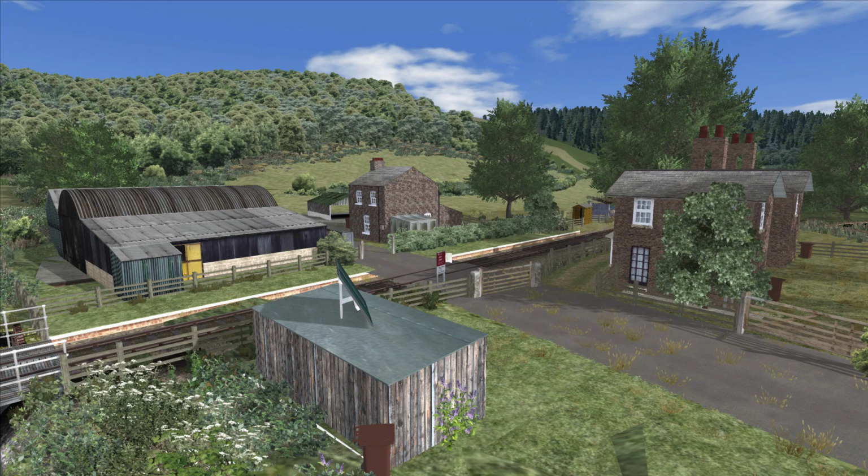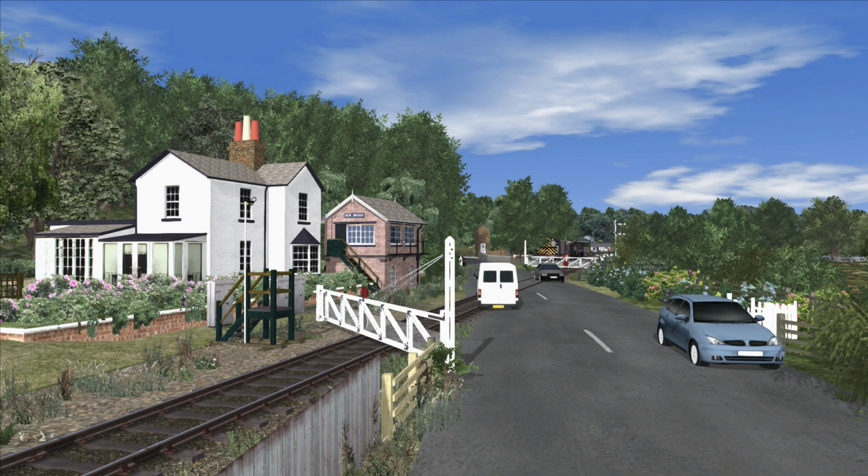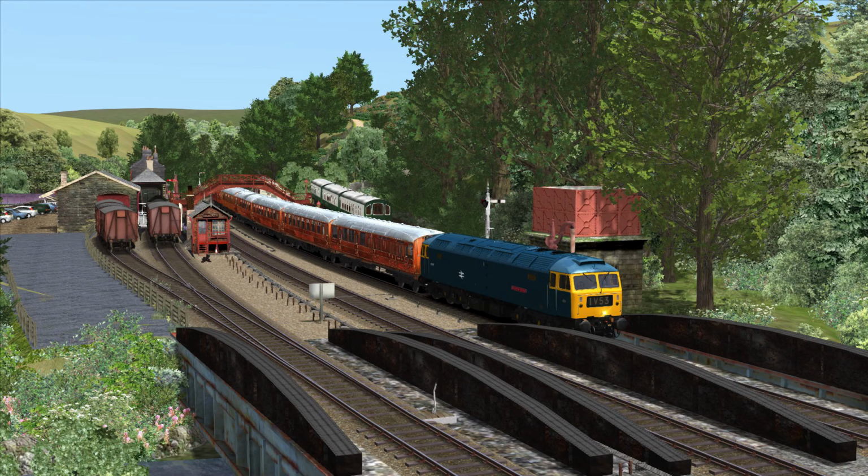We did get asked by Steam Sound Supreme if we wanted to replace the track with the VP one, but after the amount of effort that we put into altering the trackwork and changing the track to the West Highland one, we didn't want to go through all that effort again, so we stuck with the West Highland track for now. In the future, when we extend, who knows, we might swap it out, but for now it is the West Highland Line track that we're going for.